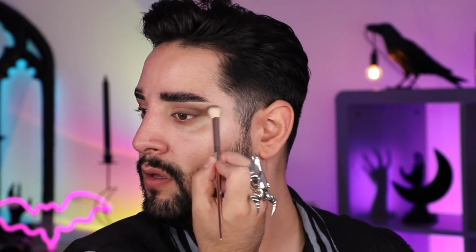I'm not crying. Okay. What I want to do is wing out the shape a little bit more. So let's still go in with that darker brown, but I've gone for that brush that is slightly flatter. What I'm going to do is almost imagine if my bottom waterline were to carry on, and then start to map out the wing from there. And don't worry too much about this underneath bit, because we can mark it out with concealer.